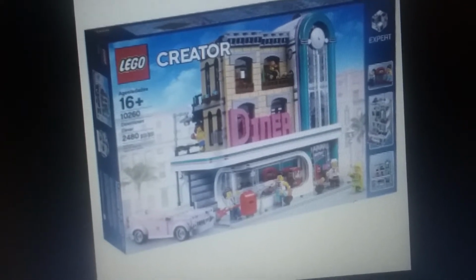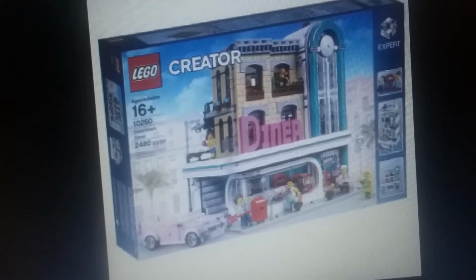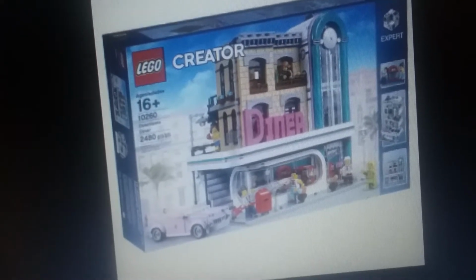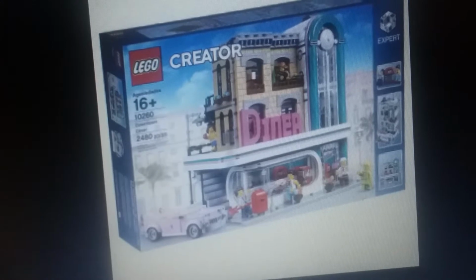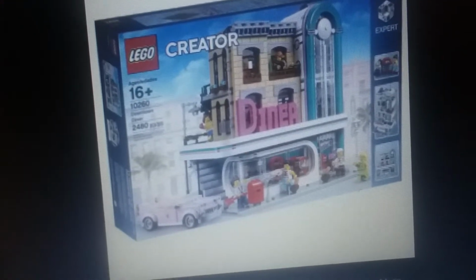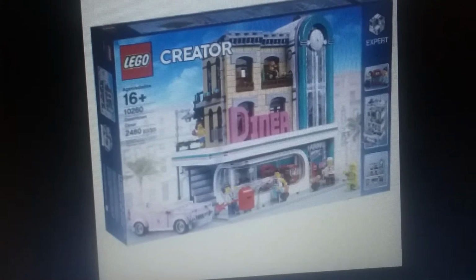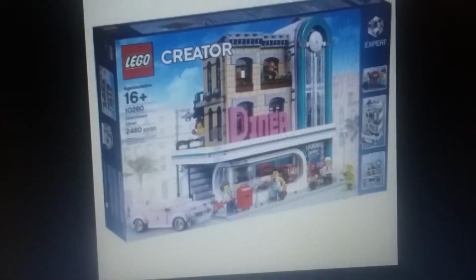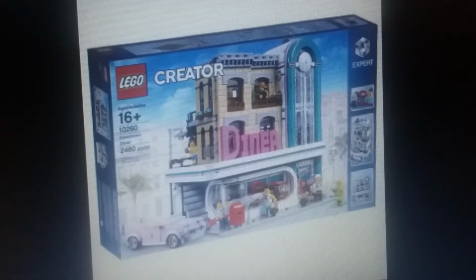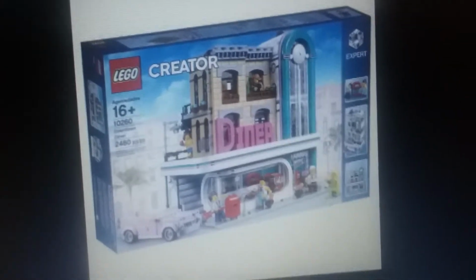And the minifigures aren't anything special besides some new prints, but I'm really wanting it for the diner, and I know it's a little bit of a Back to the Future callback, so I really like that. But just overall in general, this may be my favorite modular of all time. May have to go back through them and look, and maybe I'll do a ranking on them. Let me know down in the comments below.